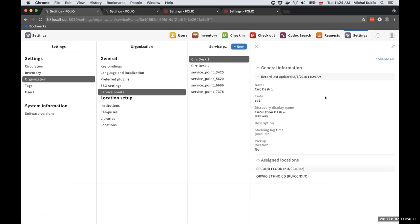This works in a very similar fashion to what we do with permissions and permission sets. When we create a permission set, we are able to add multiple permissions. The functionality here is very, very similar. And that's it for me. I'm not sure if you have any questions.